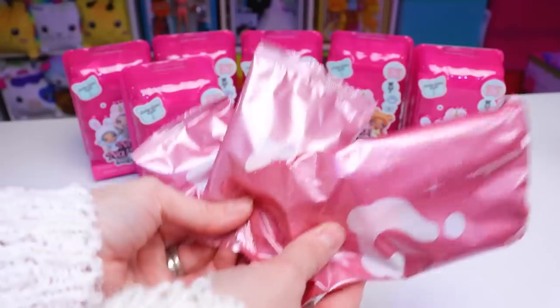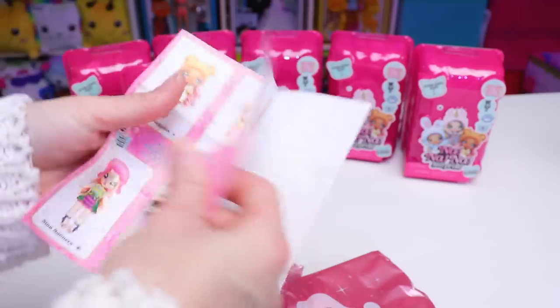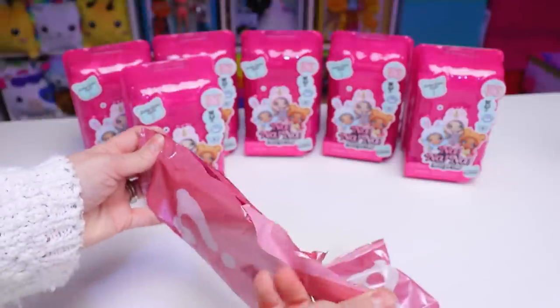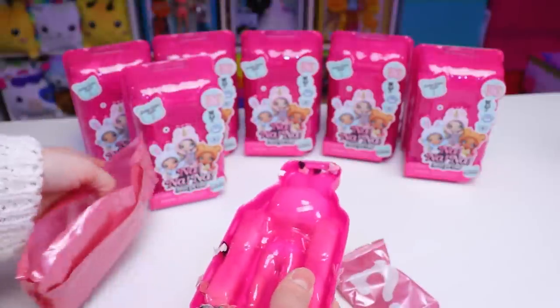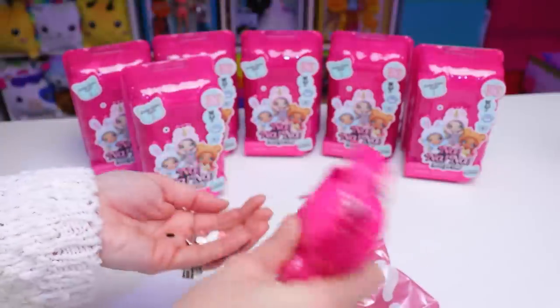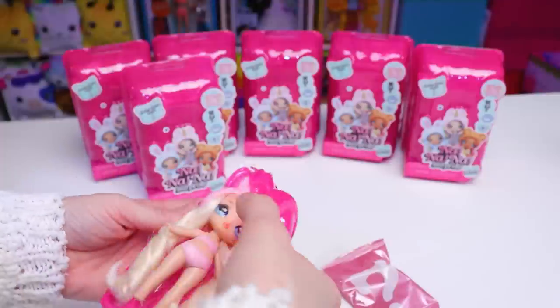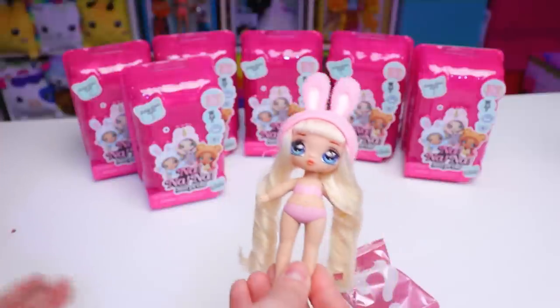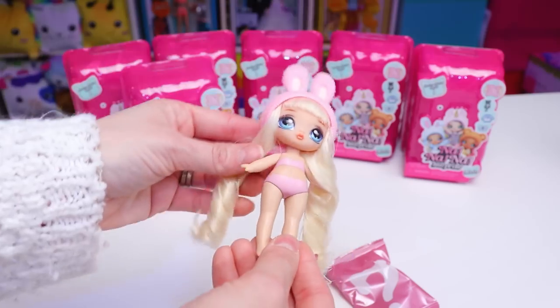And inside these packages, we'll have everything we need to make Aubrey Hart, our second bunny. Here we go. Oh gosh, all her confetti is falling. Come on, Aubrey, have a heart. Here we go. She's so cute. Oh my goodness, I love her. I love her. She was one of my favorites right from the get-go.